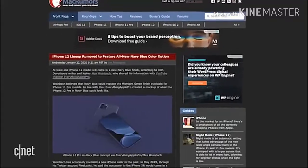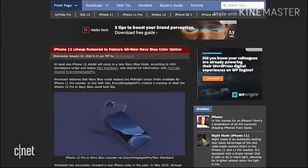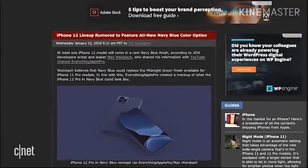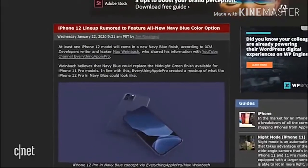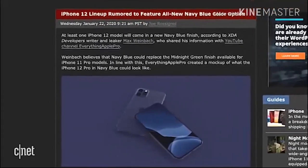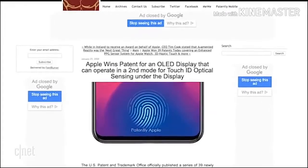We do have another rumor though about a new color option for the iPhone 12, probably the Pro and the Pro Max. Instead of the midnight green we know now from the 11 Pro, it could come in a navy blue.